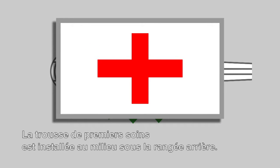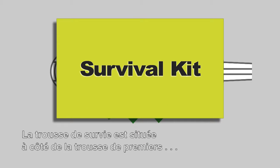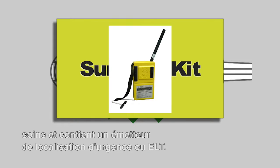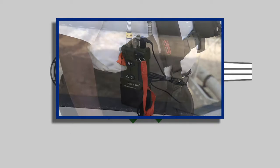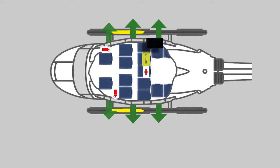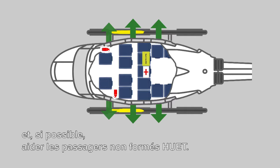The first aid kit is mounted in the middle under the back row. The survival kit is placed next to the first aid kit and contains an emergency locator transmitter, or ELT. The pilot's life jacket is also equipped with an emergency locator transmitter, or ELT, which can be activated manually. All the emergency exits are provided with lighting that will come on automatically during an emergency landing. Hewitt-trained passengers should sit next to the emergency exits and, if possible, assist non-Hewitt-trained passengers.